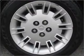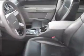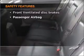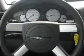amazing ride. Air conditioning, power door locks, power windows, power steering, cruise control, power mirrors, an AM/FM stereo with a CD player. And for your peace of mind, the following safety equipment is included: front ventilated disc brakes, passenger airbag.